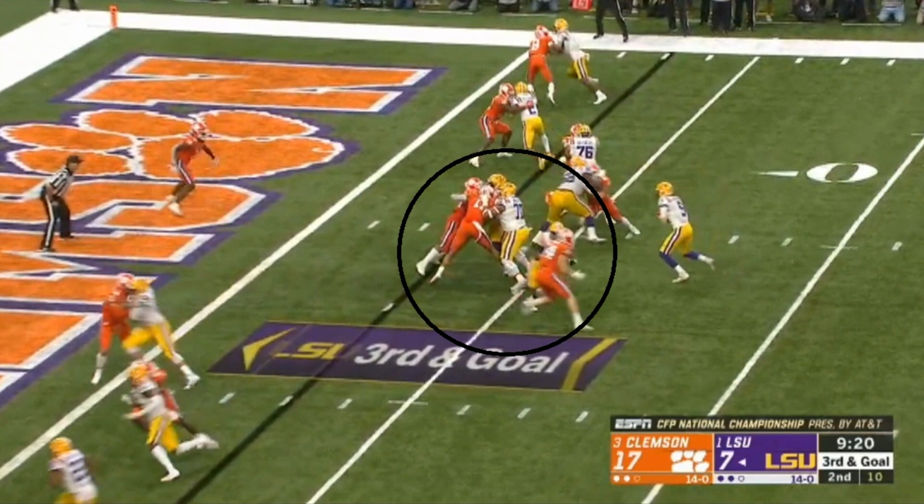And now, at this point, it's man coverage. So 5 of the Clemson defenders have basically taken themselves out of the play because they have to cover a receiver, and all the receivers are sent towards the sideline, meaning the middle of the field is going to be open.